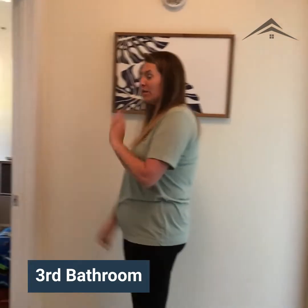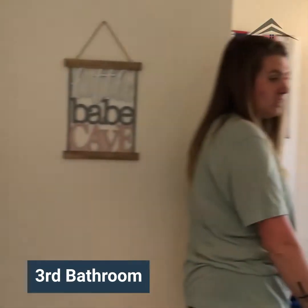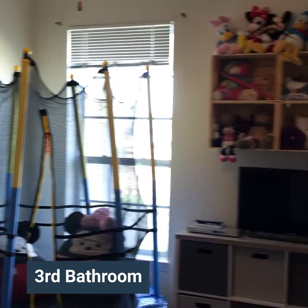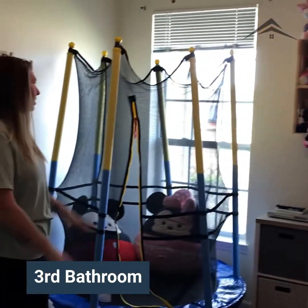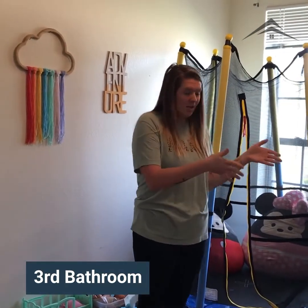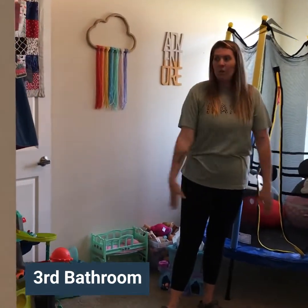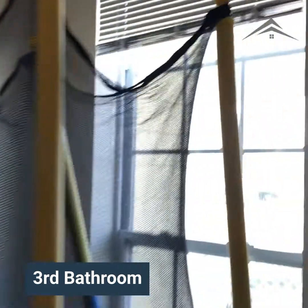This is the third bedroom. We use it as our playroom for our kids right now since they do not sleep on their own yet, and it is very spacious. You can easily fit, again, another queen over queen bunk bed or a king size bed in here or twin, whatever you need it to do. We have just a trampoline in here and cubbies and a nugget, so it's very spacious. And again, we have another closet here, which is about the same size as the other ones, so they're a very good size.